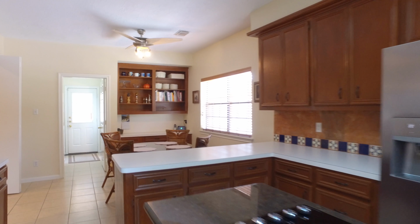There's an island kitchen with a large breakfast room attached, opening to the living room. A new stainless refrigerator and the washer and dryer stay, as well as a Bose V2030 lifestyle sound system with built-in speakers. This home offers you four bedrooms, two full and one half bathrooms. Please enjoy the virtual tour of this stunning home in Houston, Texas.